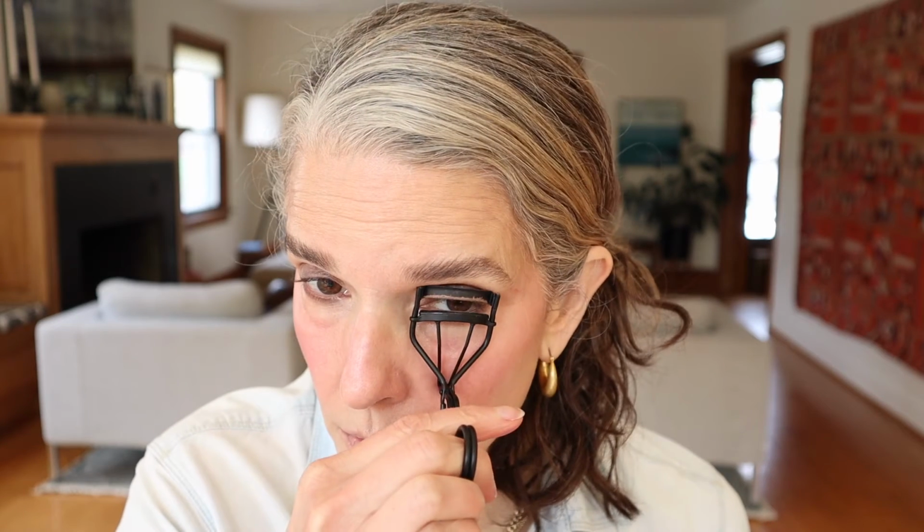It is made from organic plant waxes, activated charcoal. It says on the website that it's going to separate and define lashes, and it comes in a rich black shade. Now I'm going to curl my lashes here, which is something I don't do every single day. Actually, I rarely curl my lashes, to be honest.